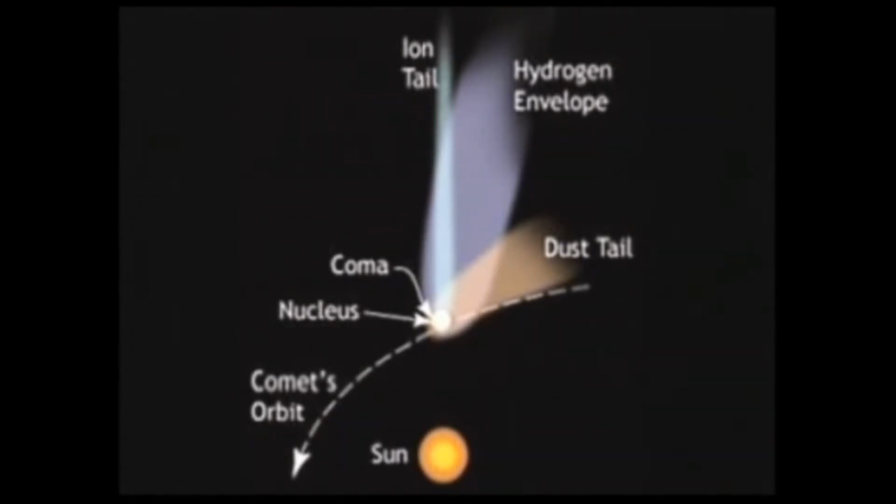Would that be similar to the image that we're looking at right now? That dust tail that it says on there is actually a dust trail. It starts out following that ion tail and is streamed off that way, and it spreads out as it gets further and further away from the comet, or as the comet moves further and further along its path. Like a wake widens behind a boat. Very similar to that. So that's what we see most of the time through our telescopes.